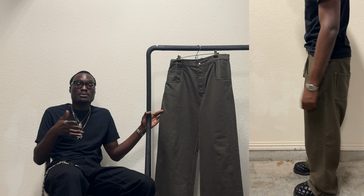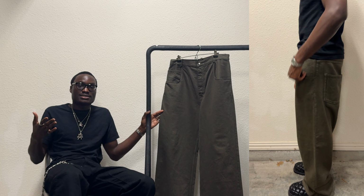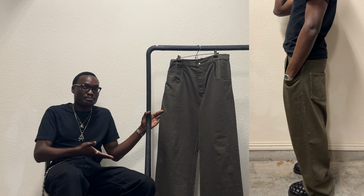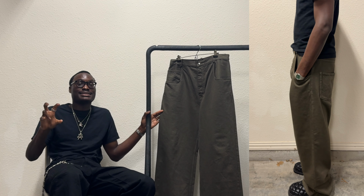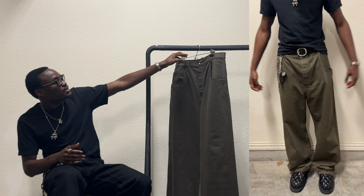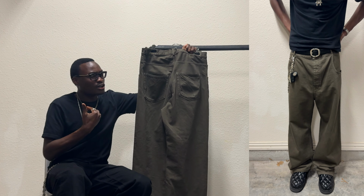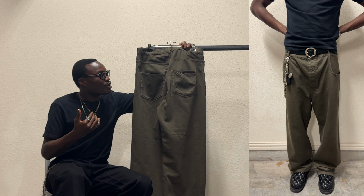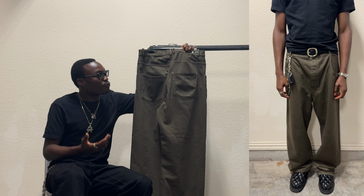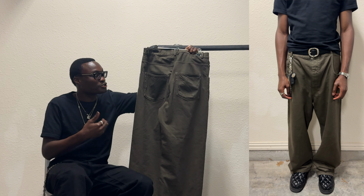And the reason why I keep comparing all my baggy pants to the Baggy 2023s is because I feel like it's just good information to have in comparison to the baggy jeans. Another thing I want to talk about on these though is the back pocket. The back pocket on these sits a little lower than conventional. So when I hang my wallet chain and wallet in here, it gives my wallet chain a little bit extra length and a little bit extra drop, which I really love. So that's why I wear these pants all the time.